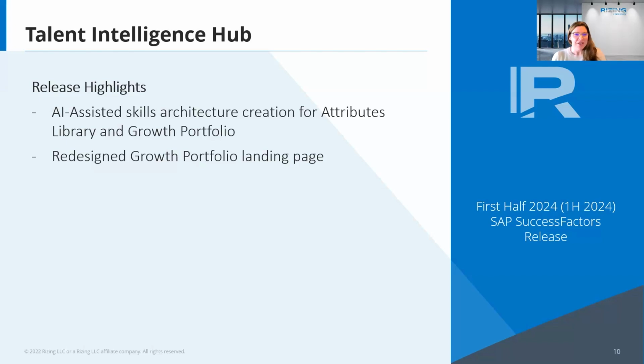Terrific. Thanks, Shannon. We're going to talk about Talent Intelligence Hub first. Although it is a part of the platform, it's so closely tied to the talent modules that I am going to include it in this conversation. One of the initial release highlights is some enhanced capability that SAP SuccessFactors has developed to support clients in their development of a skills attribute library within Talent Intelligence Hub.